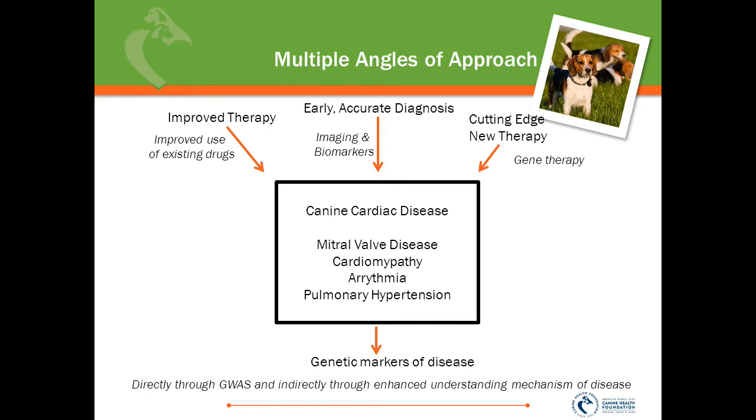So in order to build breadth in the area of cardiology research in the dog, we've focused on some of the bigger problems: mitral valve disease, cardiomyopathy, arrhythmia, and pulmonary hypertension. And our goal is to come at these cardiology problems from multiple angles. So we are looking at funding improved therapies, and some of these may be where we're using existing drugs to improve the care of dogs with cardiac disease.